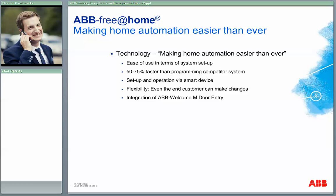And it can be integrated to our ABB Welcome M door entry system. That means that our 7-inch touchscreen, which I'll show you later, is on the one hand the video indoor station for our door entry system, and on the other hand it's the central control unit, very basic, for the home automation system Free at Home.